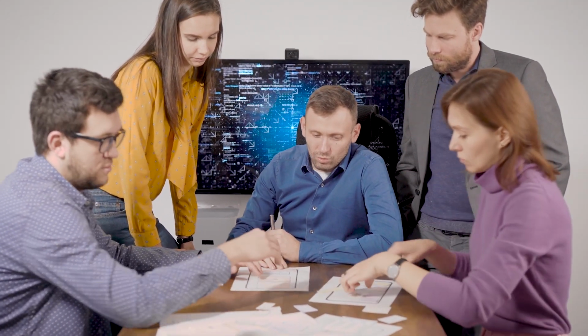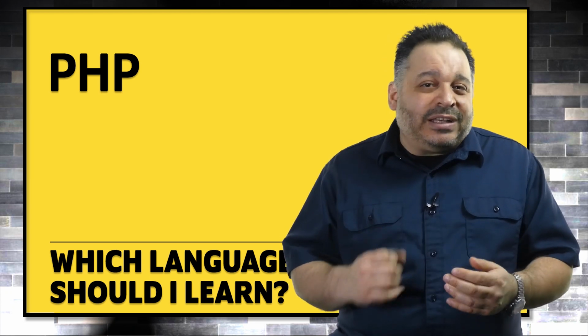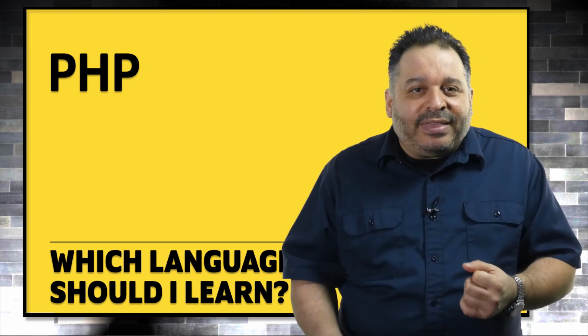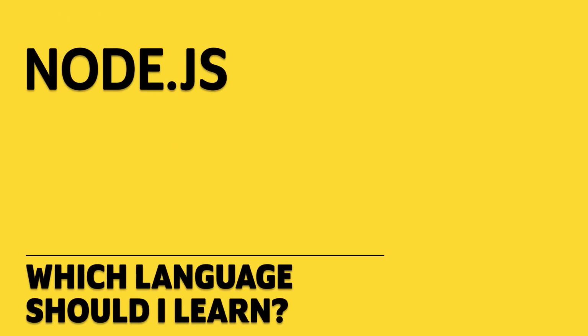PHP, however, is what I sometimes call server-side light. It's a very frequently deployed server-side language that's starting to show its age and lose out to newer technologies like Node.js. There are a semi-significant number of PHP jobs available, just under 9,000, with a full 21% of these jobs open to new developers. Node.js would be a PHP competitor and is next.